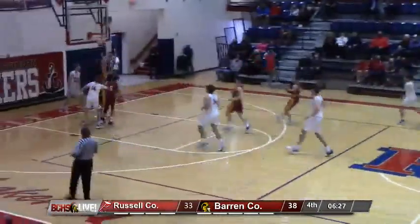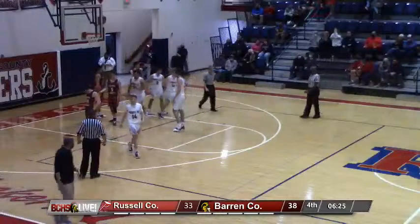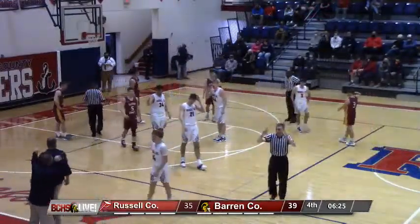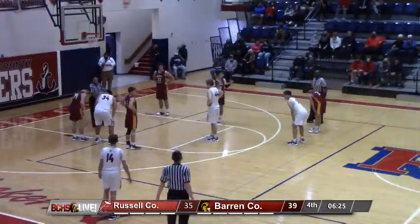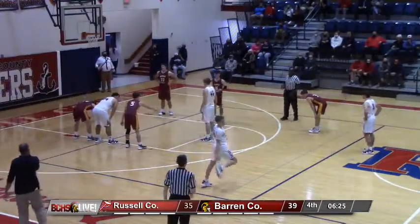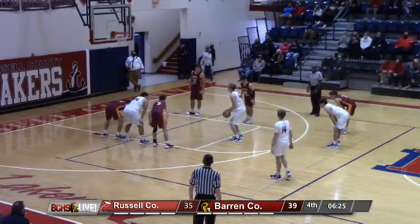On the other end, Ham puts it up, got it, and they're going to call a little ticky-tack foul on Corbin Murphy. Gavin's shot got blocked, but it was the off arm that caused him to go to the floor. I thought there should have been a foul there, and Corbin kind of turned his back, and that's why they gave him the and 1. 39-35, Scott Ham's 10th point. 0 for 1 at the line.